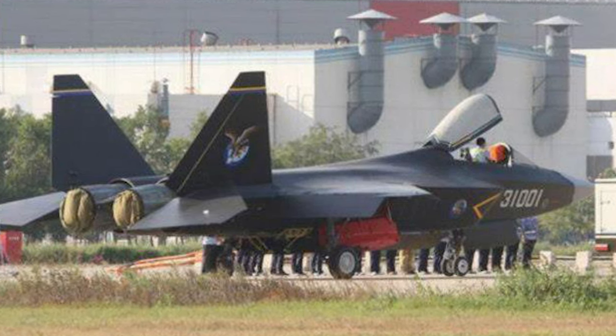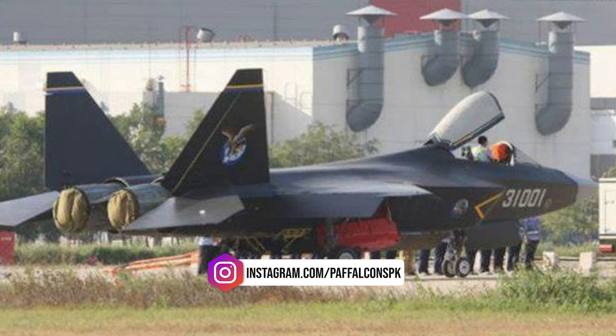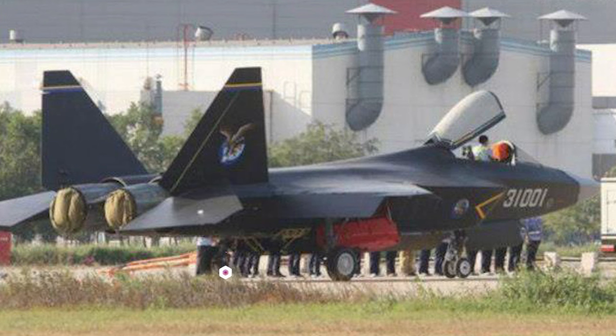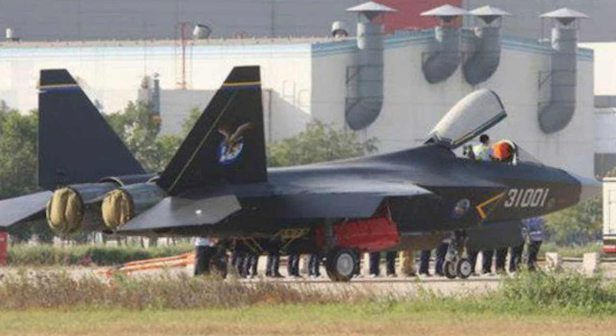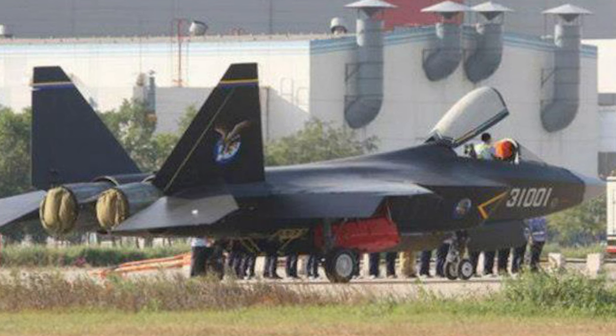The aircraft can be equipped with state-of-the-art avionics, including multifunctional displays, helmet-mounted sight, an electro-optical targeting system, an attitude director indicator, and advanced sensors and communication systems.